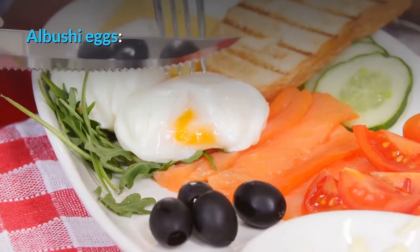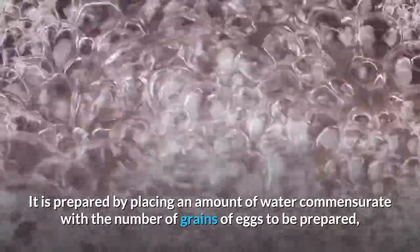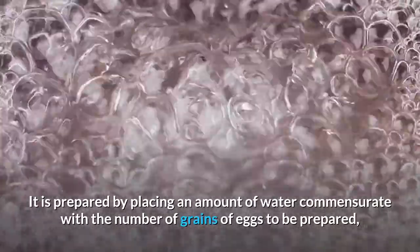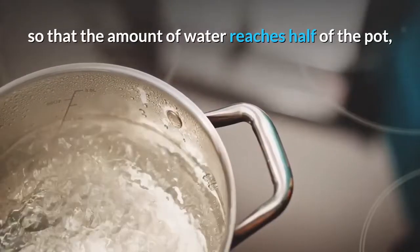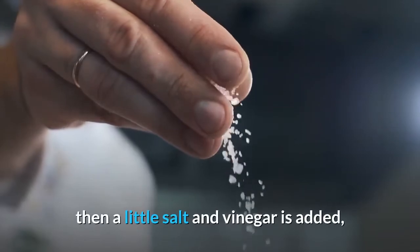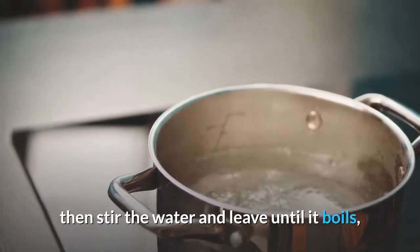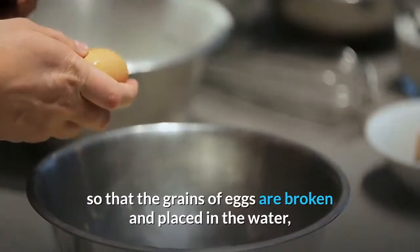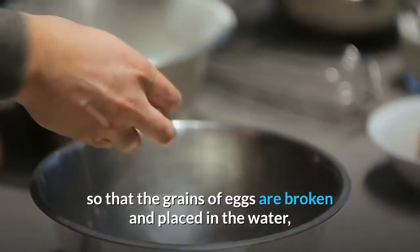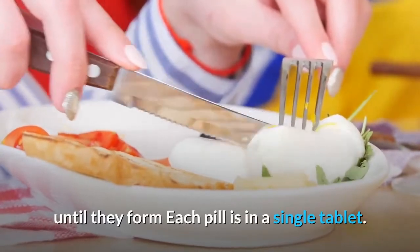Poached eggs. It is prepared by placing an amount of water commensurate with the number of eggs to be prepared, so that the water reaches half of the pot. Then a little salt and vinegar is added. Then stir the water and leave until it boils, so that the eggs are broken and placed in the water, until each one forms a single tablet.